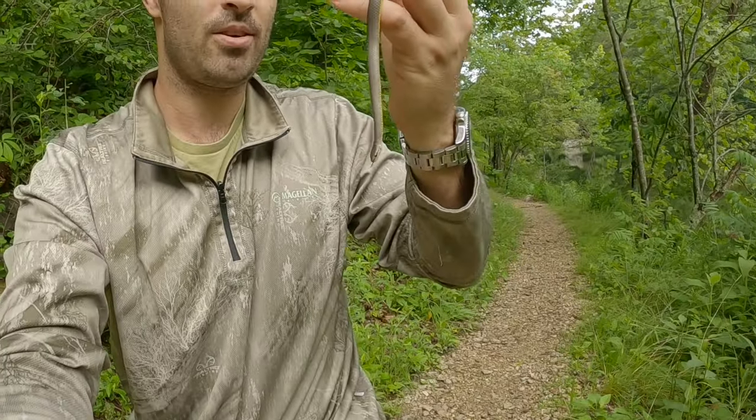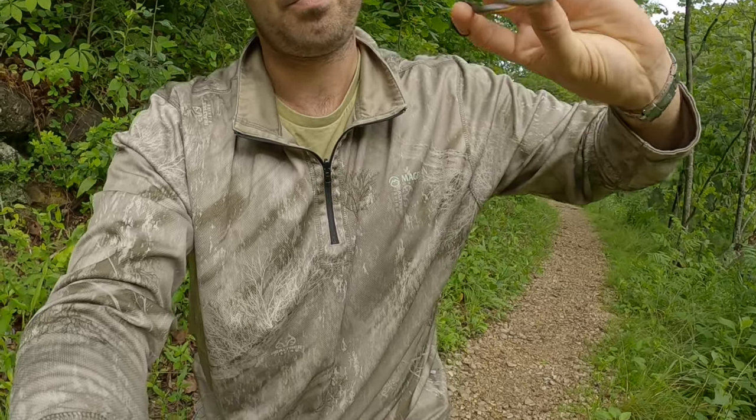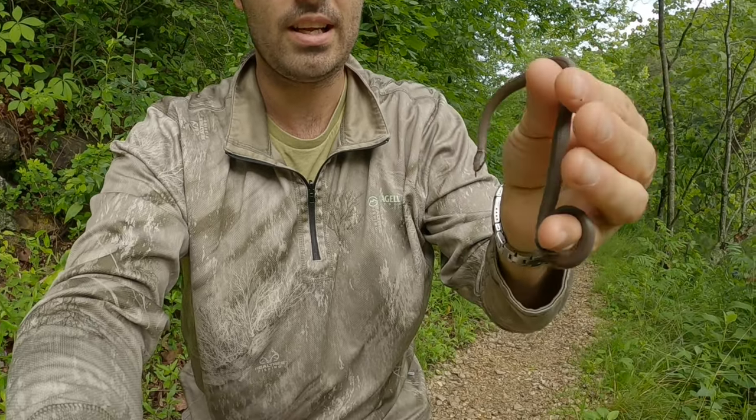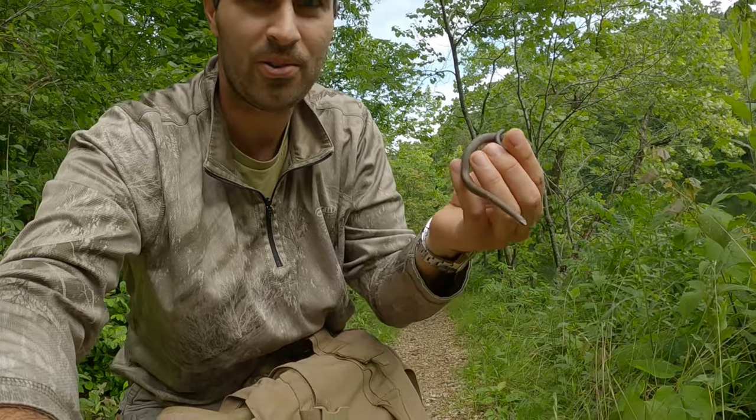This is the snake that started my entire obsession. Happening across a little guy like this back in Pennsylvania when I was out looking for salamanders. And I saw it and I had no clue what it was. And so that just started the whole obsession.